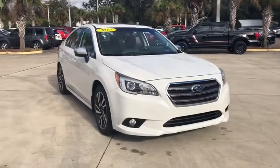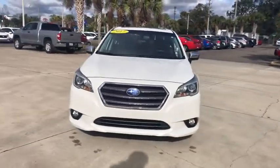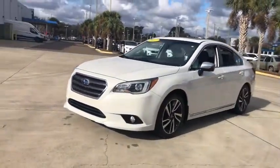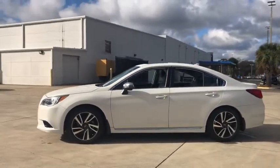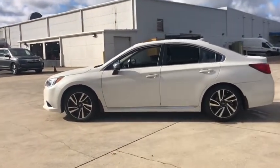We are pleased to show you the 2017 Subaru Legacy. The Subaru Legacy offers a roomy interior and a dynamic drive you feel every second you're in the driver's seat. It's a refreshing alternative to the alternatives. This vehicle has less than 15,000 miles. Here are some of this vehicle's great options.